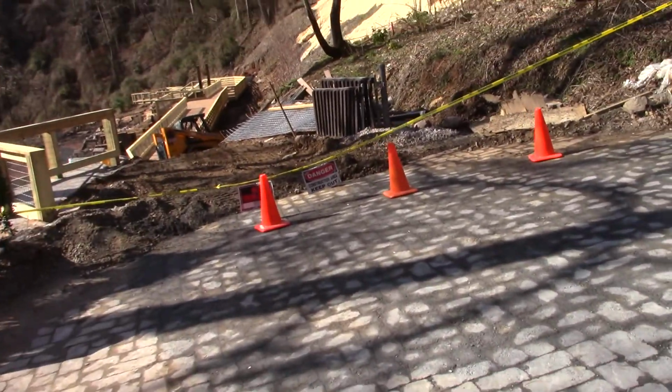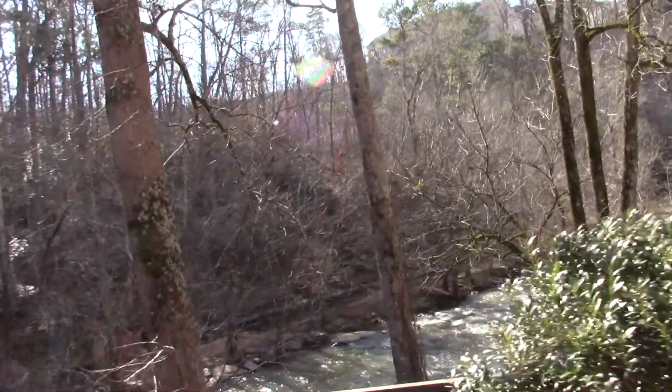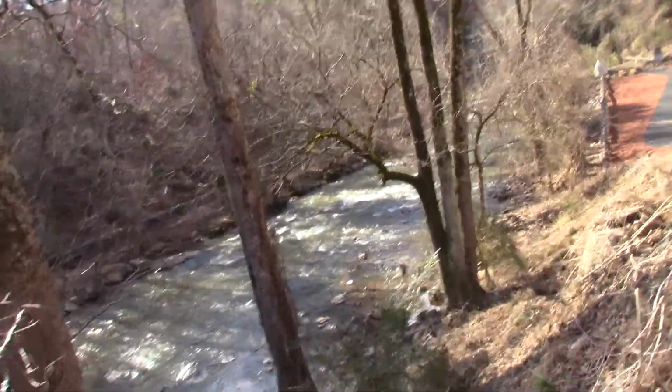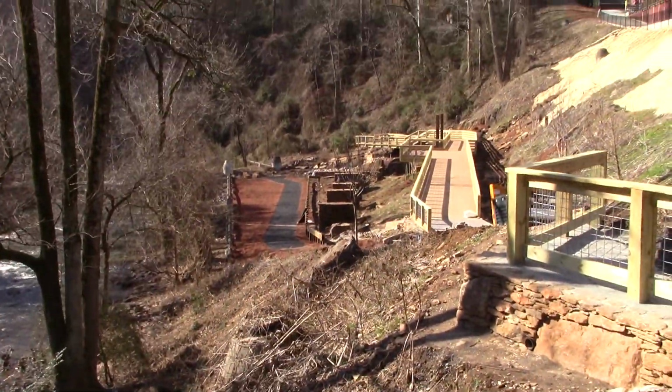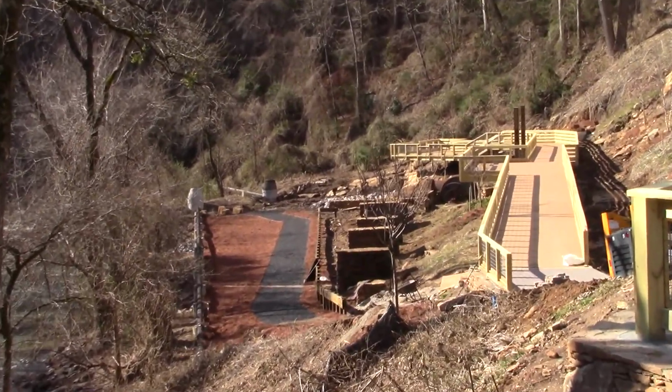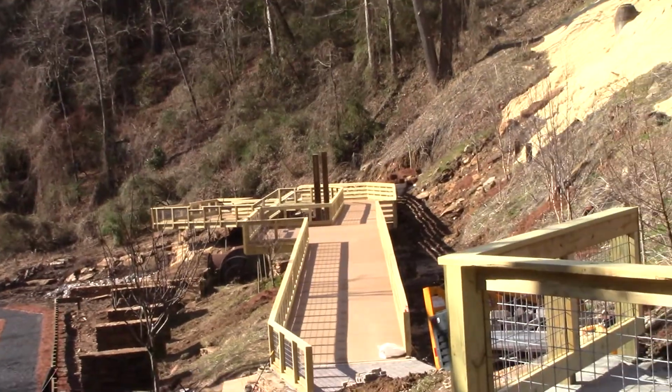So anyway, it's kind of a bummer. I could go down this other side along the river, but I decided not to. I'll just do the best we can to see what we can see from up here. I went over to the other side of the river and got some good shots.